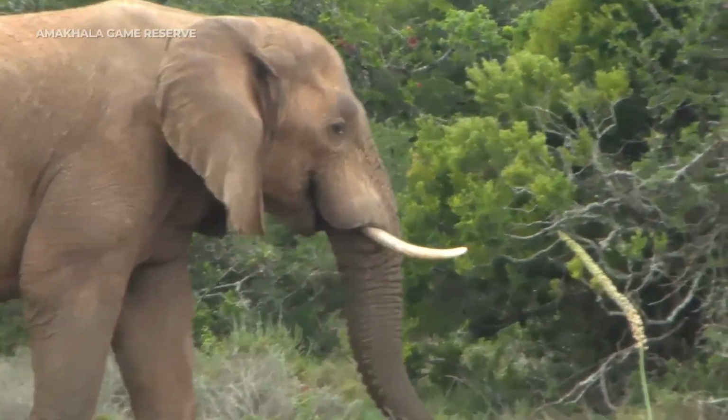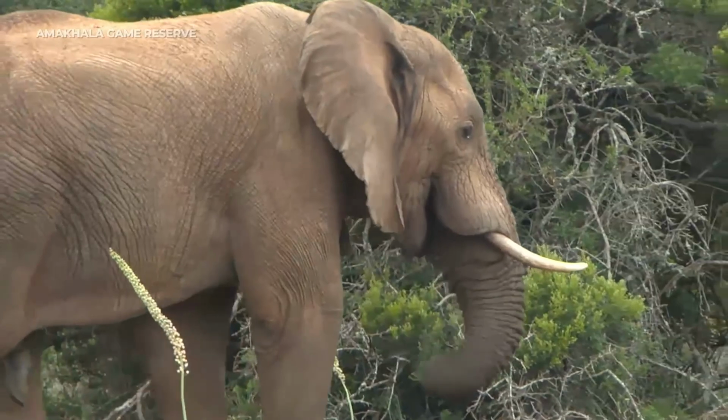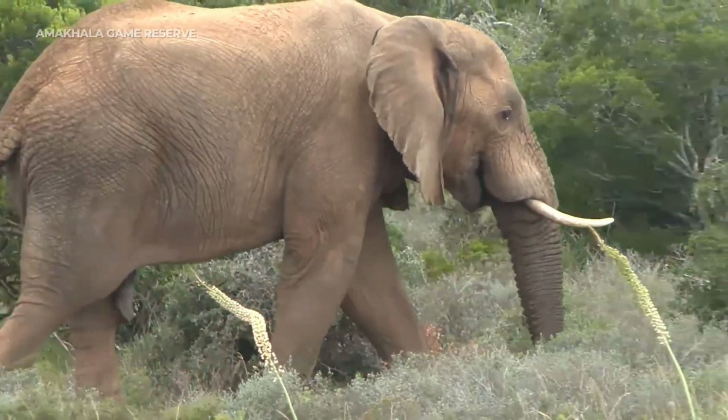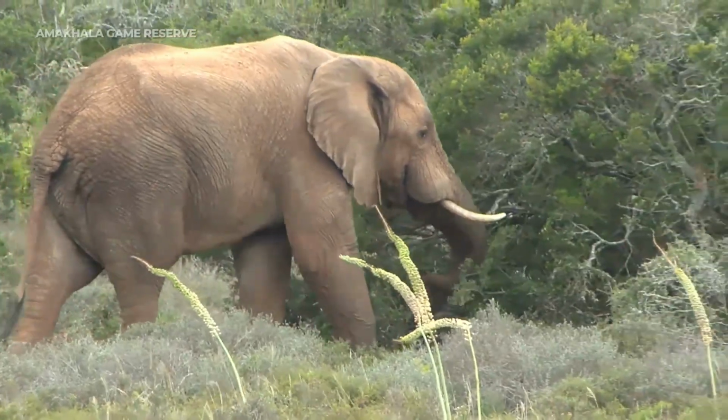So this is a pretty big boy, and he is following a whole herd, but you can't even see them because they're in these subtropical thickets that are everywhere on Amakhala. And he's just slowly moving along, feeding, picking things out of the grass that he thinks are going to be tasty.